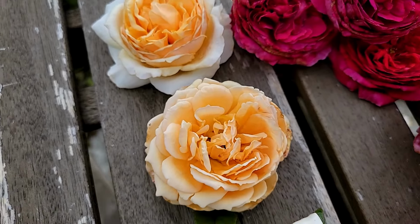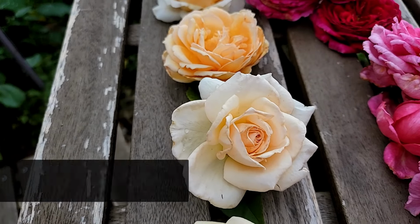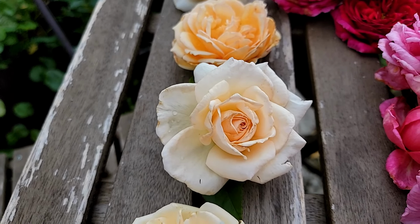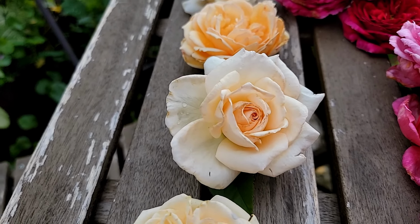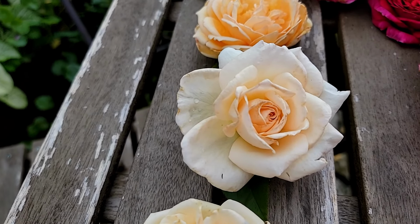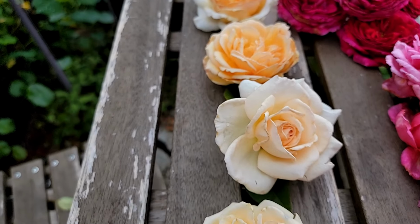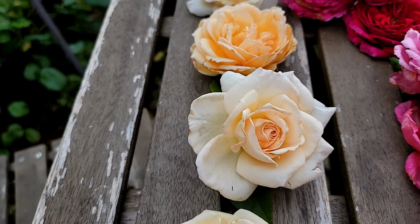But just to give you an idea how big it is, this right here, you will never guess, is Francis Meilland. Just to let you all know, Francis Meilland does not remain pink in the south. It's still a good size bloom, and the petal count is much less. It does not have as many petals as in spring. So don't be disappointed if you see a bloom that is different than the flyer for Francis Meilland.